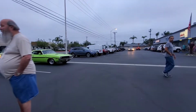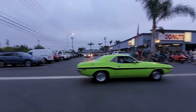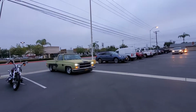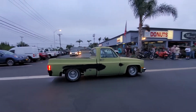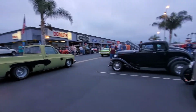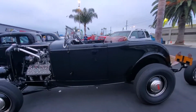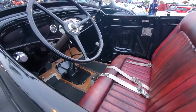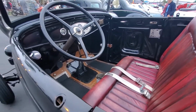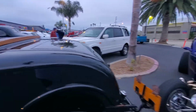We got a Challenger rolling in here. Look at that, huh? Whoa, scraping a bumper. And a square body C10. Never seen that before. All right, let's check out this interior. It's got belts, rather. Hot rod, pedals, and gears. Look at that. It's got a rumble seat.